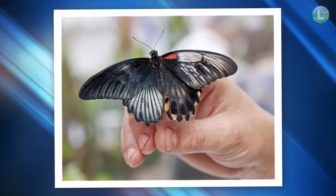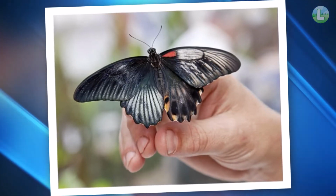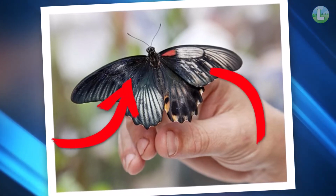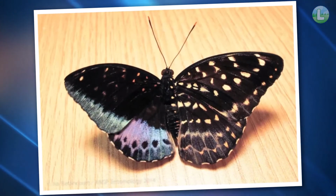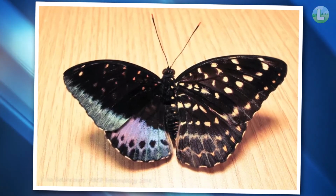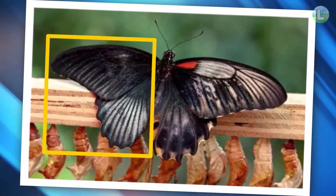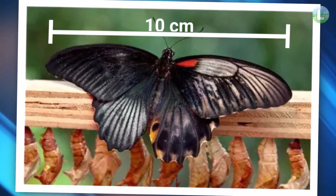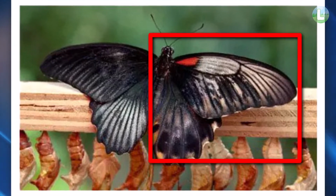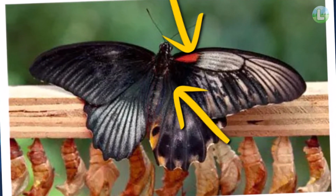Caretakers at the Natural History Museum in London were startled by a magnificent butterfly that emerged from its cocoon as a male on one side and a female on the other. The staff was shocked by the huge difference in the color of its wings and other aspects, which led them to conclude that the newly hatched giant Mormon butterfly was unusual. The butterfly is almost all black on its male side and has a 10 centimeter wingspan. However, the female side is considerably paler and contains distinct streaks of blue, red, and tortoiseshell.